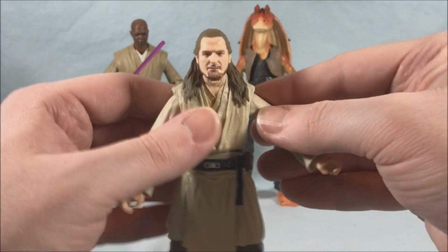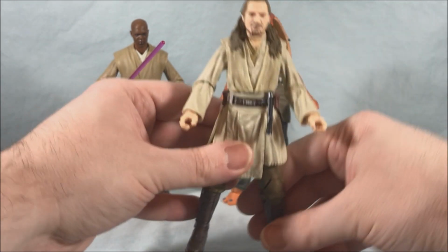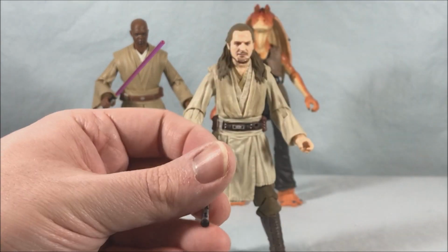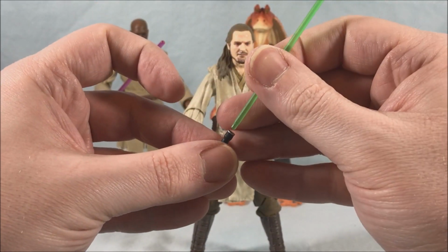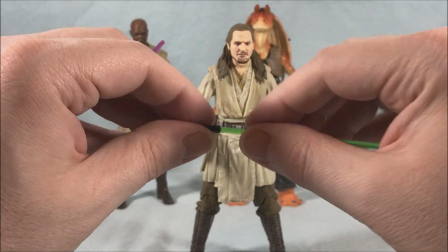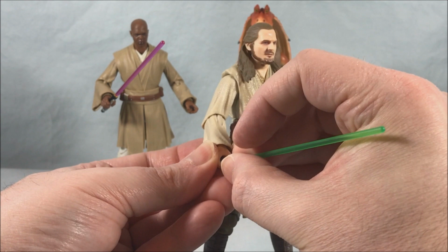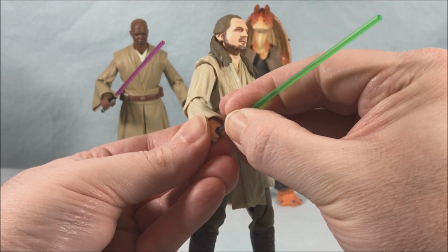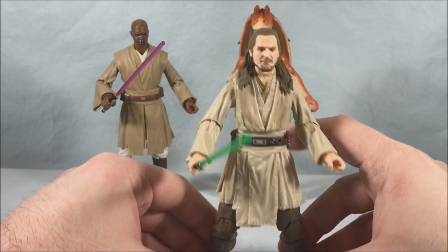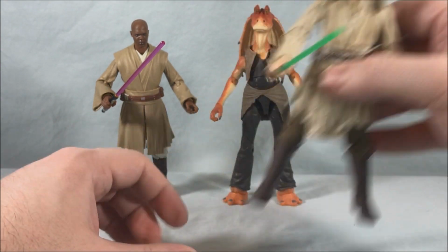Finally happy to add a Qui-Gon to my collection. Big fan of this character. It's a shame he did not last much longer. I would have liked to see him in a couple movies. I'm kind of hoping we can get some... I don't know if Liam Neeson is up for it. He's still pretty spry at his age, I would think. And I would like to see some pre-Episode 1 movies with Liam Neeson. I feel like he could still get away with that because it's not like he was a kid in that movie, so he could figure something out.